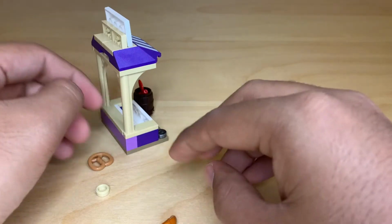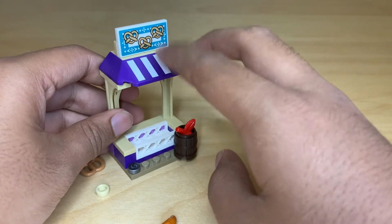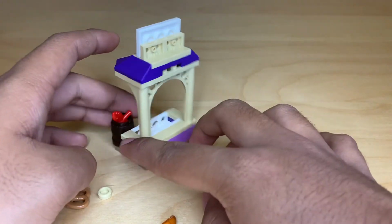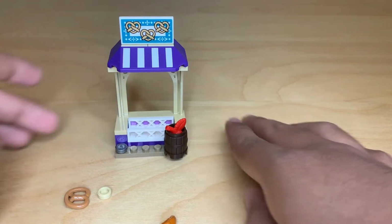This is a cute stand. I love the colors on it. Those are both stickers up there. And I love this piece that they use to create the archway, although there is no room for a seller to be standing behind there.